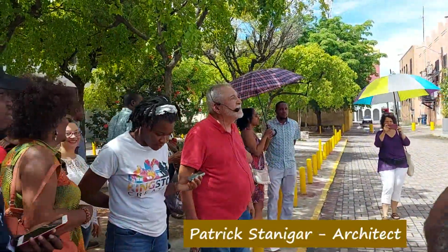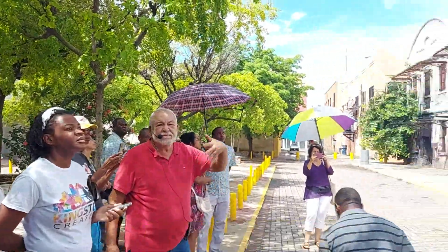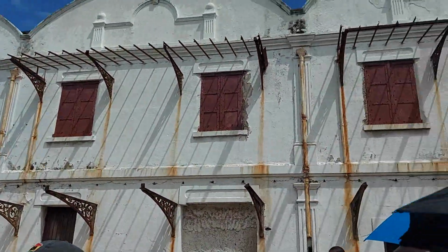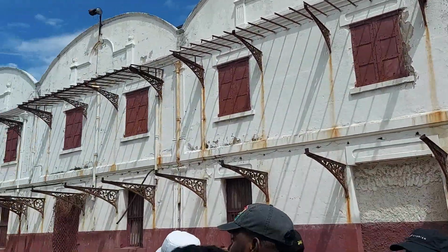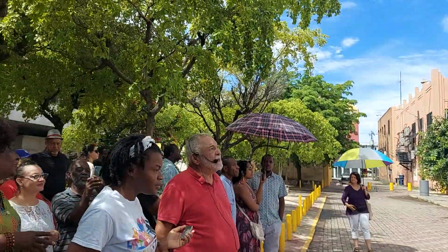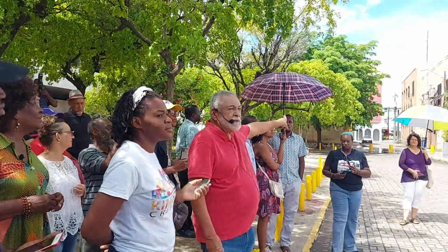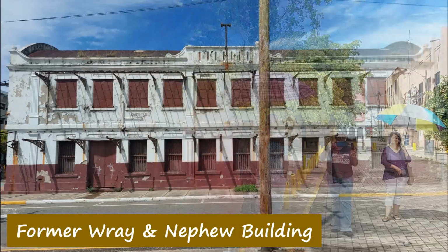And this building got built after the 1907 earthquake. Everything, the whole of Kingston got built after 1907. What didn't get hit by the earthquake? There was a fire after that finished everything off. Oh my God! All right. They built this building, and until the 1970s, Ray and Nephew was here until they built their headquarters down Spanish Town Road.